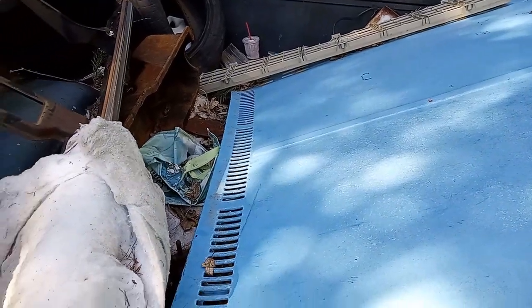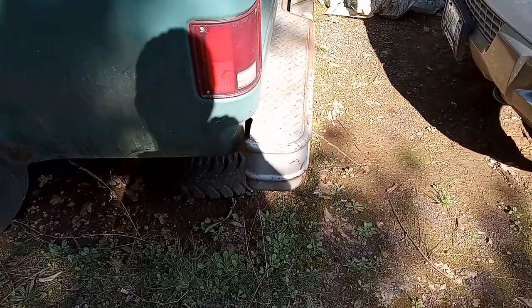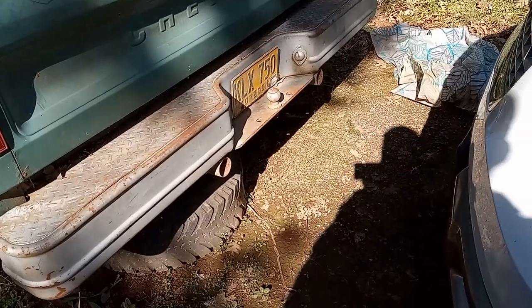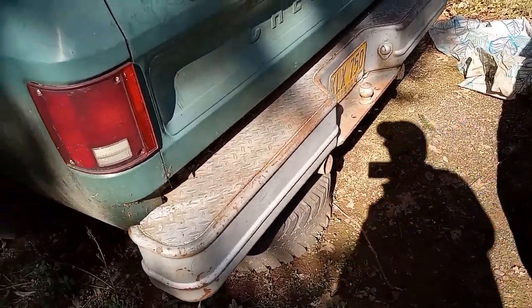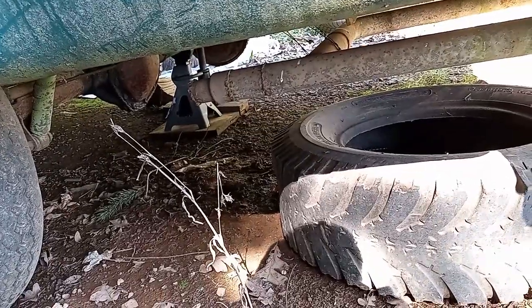Got the grill. This truck was originally green like this, but it would have had white bumper on the back. That's been repainted. Someone's welded these dual tailpipes onto the bottom of the bumper, which I'll probably leave, but not that it's really the best welds on there, but it's just chopped off there. It's gonna get full exhaust on it anyway.